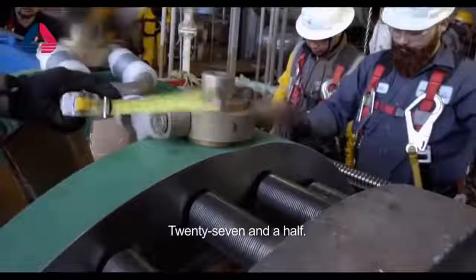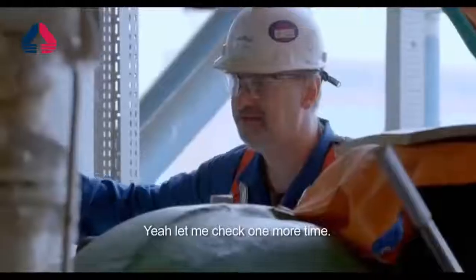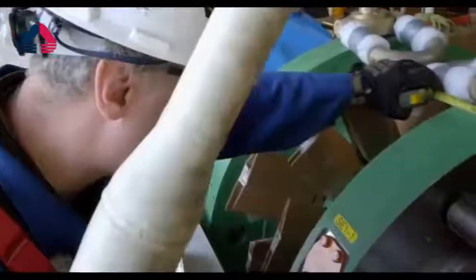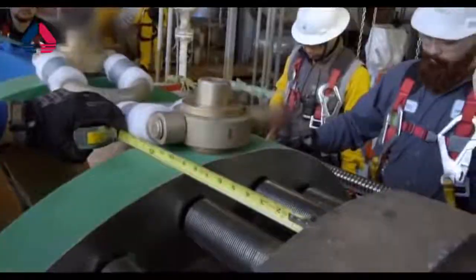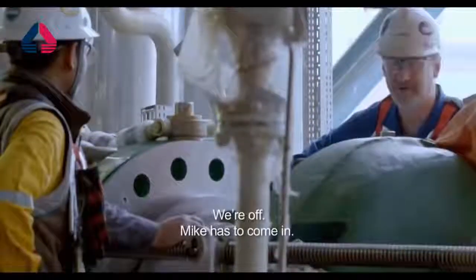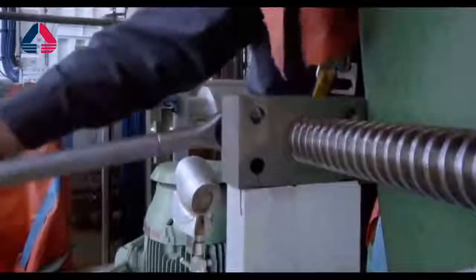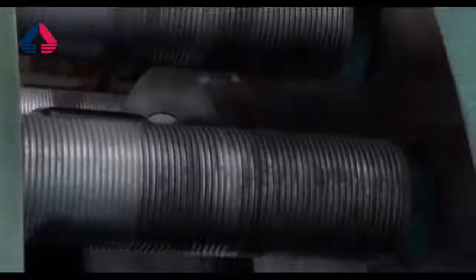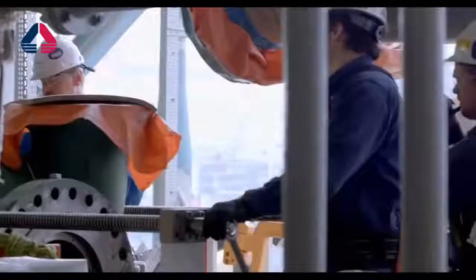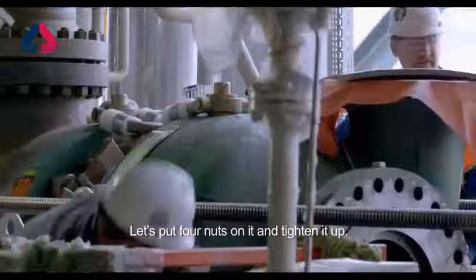27 and a half. I got 26 and a half. Really? Yeah, let me check one more time. This piece of equipment weighs 4 tons and needs to be installed perfectly in position. Matt's got to come in a little bit more. Oh, stop. Okay, 26 and a half. All right, looks good, guys. Let's put 4 nuts on it and tighten them up.